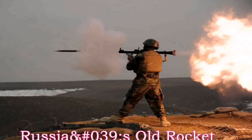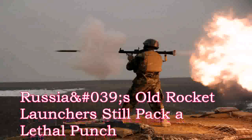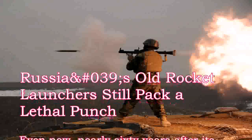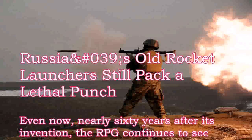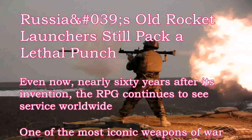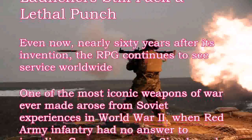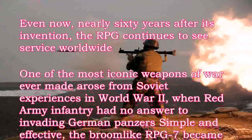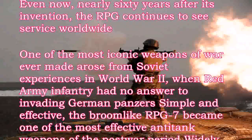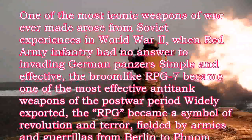Even now, nearly 60 years after its invention, the RPG continues to see service worldwide. One of the most iconic weapons of war ever made arose from Soviet experiences in World War II. When Red Army infantry had no answer to invading German panzers, the simple and effective, broomlike RPG-7 became one of the most effective anti-tank weapons of the post-war period, widely exported.